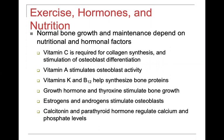Vitamin K and vitamin B12 help to synthesize bone proteins. Vitamin K does not get enough credit, as it should. We know that vitamin D is important, right? Vitamin D allows you to absorb calcium from your diet into your blood vessels. That's what vitamin D does. It helps us absorb calcium into our circulation. But how do we get that calcium that's in your blood vessels into the reservoir, into our bones? The only way that happens is we need vitamin K to do that.